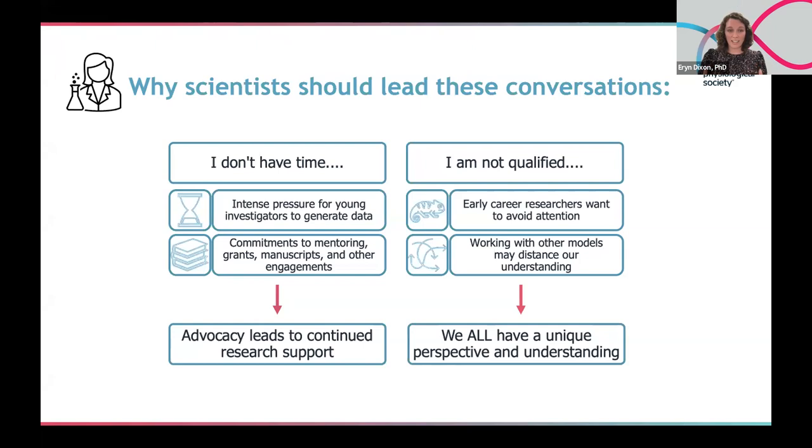And again, there's intense pressure, especially for young investigators in their career development, with many commitments to mentoring, grants, and manuscripts. So it may seem like we don't have time to do this. But if we don't create time, if we don't make efforts to have these conversations, we will lose the support that allows us to make progress. And in this time especially, we can't afford that. And the second, I'm not qualified. I think this is something especially for, again, young trainees.